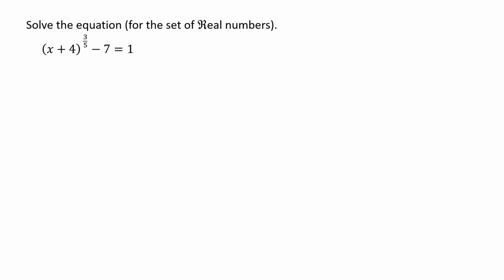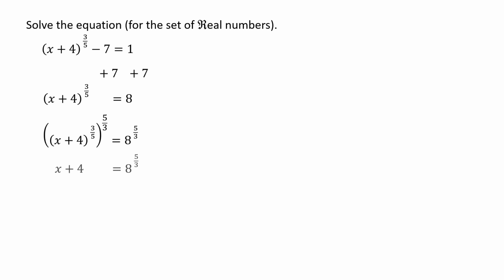All right, I see a subtract 7, so I can do the opposite, which is adding 7. I can't touch the plus 4 yet because that's inside parentheses, so instead I have to undo the exponent. So I have to raise it to the 5/3 power, right? That's the reciprocal. 3/5 raised to the 5/3, cancel each other out. Leaves me just x plus 4. Cube root of 8 is 2. 2 to the 5th power is 32. Now I can subtract the 4, and I get 28.